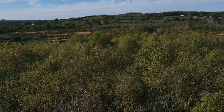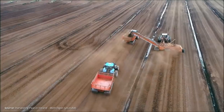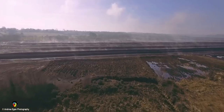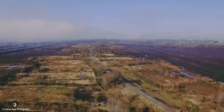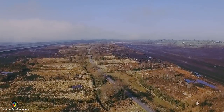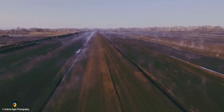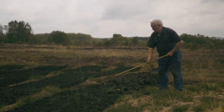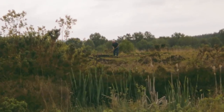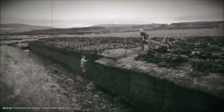Most turf is harvested commercially these days, in way bigger bogs than this one. But these are also closed down now, as turf is an inefficient fuel with high carbon emissions. Especially the degradation of these bogs by drainage and fires leads to high emissions from the bog itself and natural habitat loss. For the better, the era of fossil fuels comes to an end, but I also feel huge respect for the hard work and culture that was practiced here for many generations. Cutting turf on the bog.